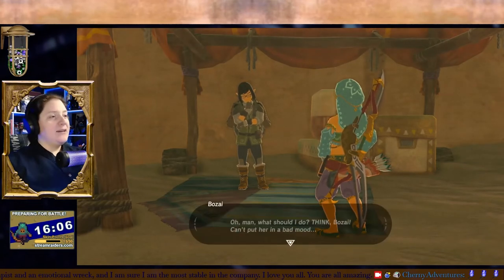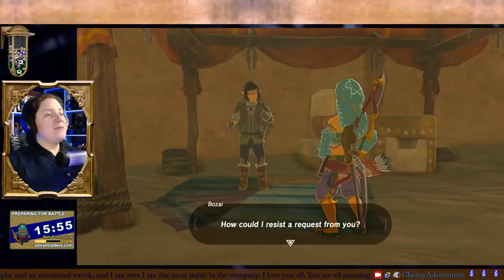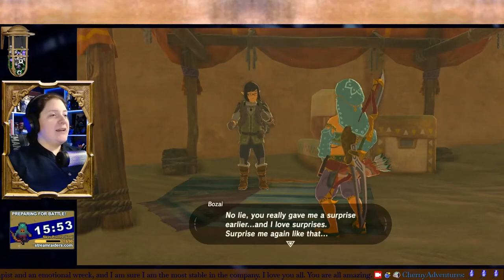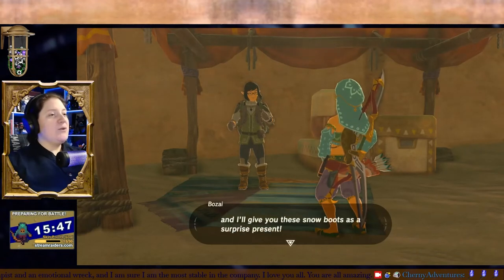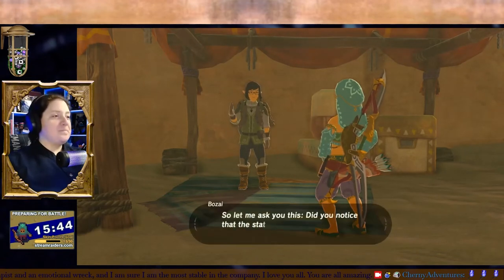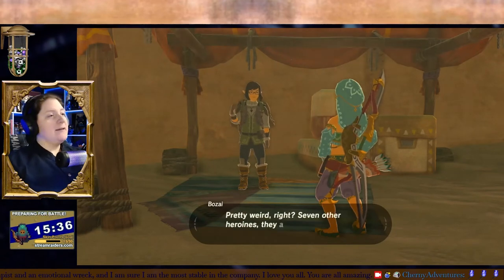Think, Bonsai! Can't put her in a bad mood. Okay, do not blow this. Just relax. Work a little verbal magic. How could I resist a request from you? No lie, you really gave me a surprise earlier, and I love surprises. Surprise me again like that, and I'll give you these snow boots as a surprise present. So let me ask you this. Did you notice that the statue of the eighth heroine isn't actually holding a sword? We did, in fact, notice this.